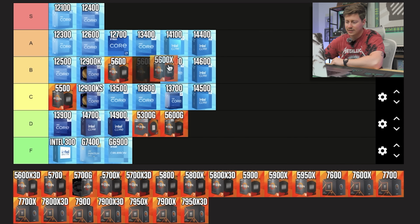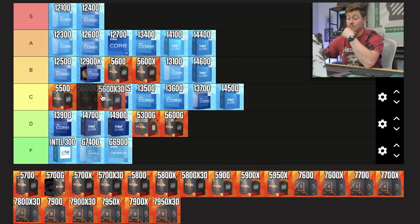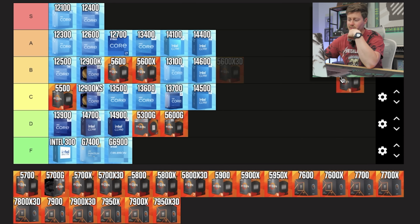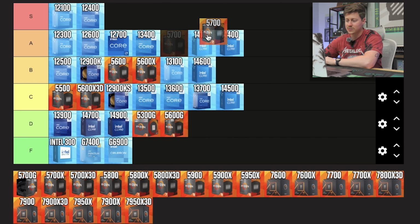5600X, I'm just gonna put right next to the 5600, but sometimes it is way more expensive and it's not worth it in that case. The 5600X3D was kind of Micro Center exclusive, was really weird. I don't even really feel like you can get them now. I think I'm gonna have to put it with the 5500 for the sole fact that they're really hard to get.